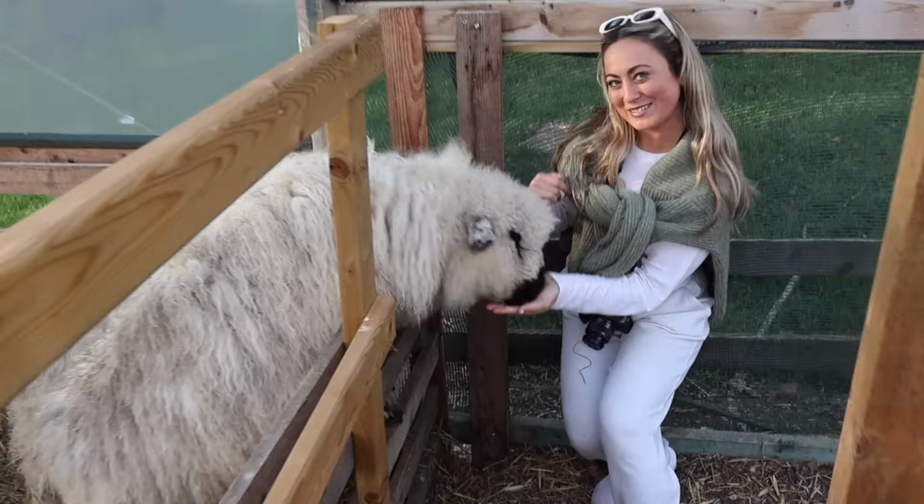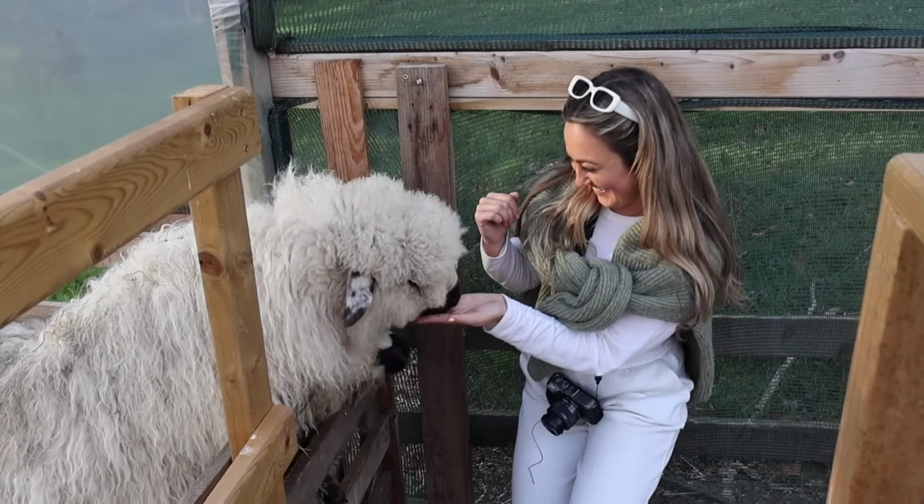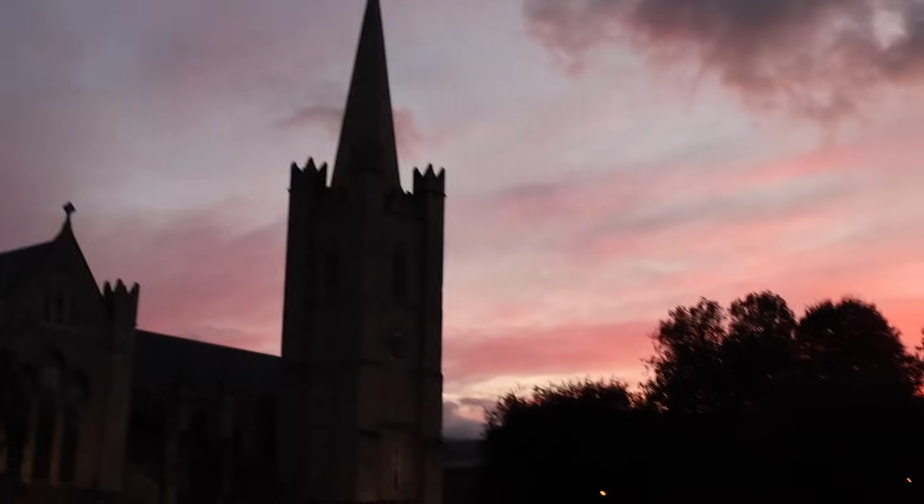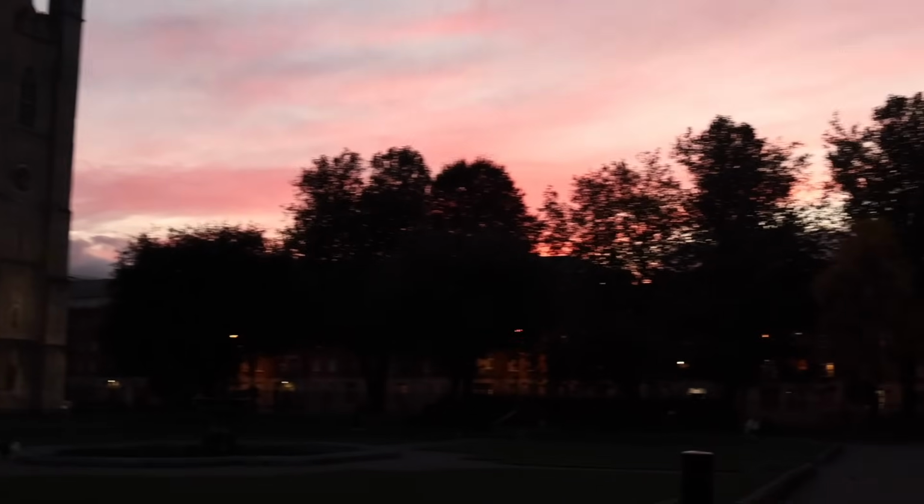The wild Jules feeding the alpacas. Not too bad. Anyone else? Yeah. We just made it back to Dublin. It is 6:50 right now and the sky is on fire. It's so gorgeous out. Wow.